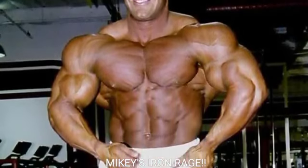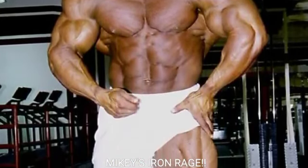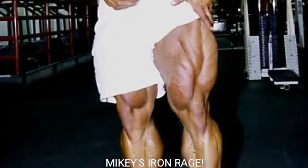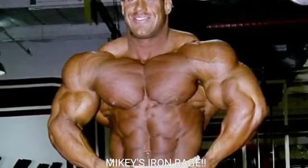And if you wanted to make an argument, you could have given Jay Cutler the side tricep pose, if anything. If anything, you could have given Jay Cutler the side tricep and it would have been 6-3 Jay Cutler.